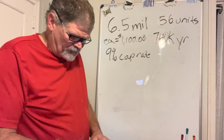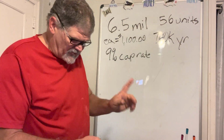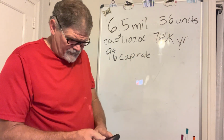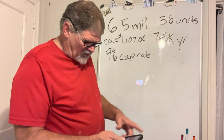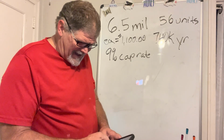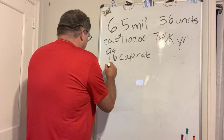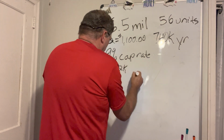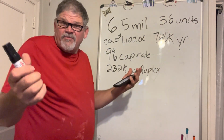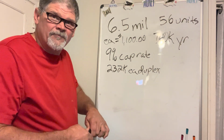So then, this is actually 28 duplexes, okay? So then let's do this, okay? You get $1,100 per month, and we're going to figure this out. 6.5 million divided by 28. That's $232,000 each duplex. Numbers sound real good. Now we're going to divide that by 2. That's $116,000 per unit.